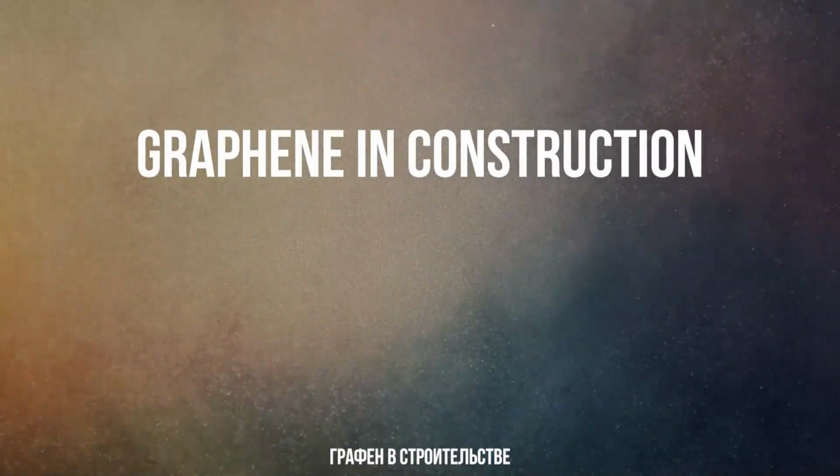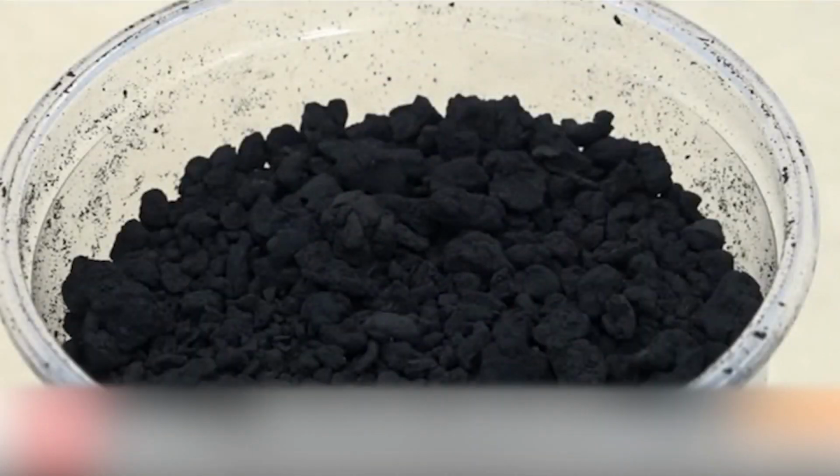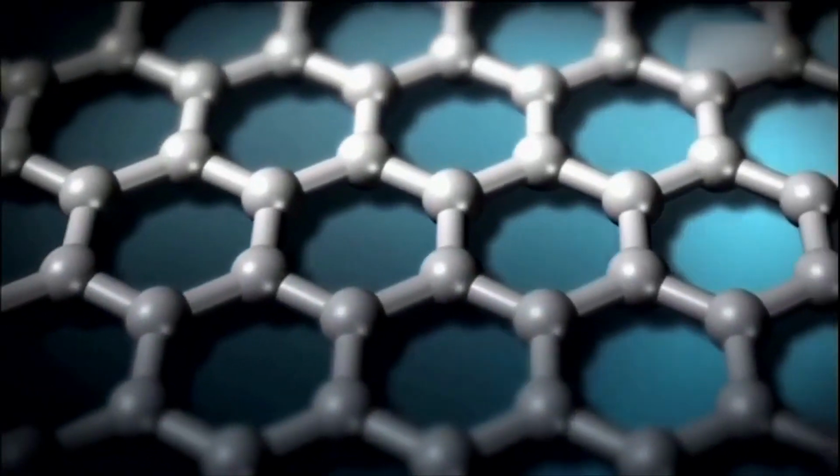Graphene in construction. Graphene is a wonder material that's 200 times stronger than steel and yet lighter than paper. Scientists say it's going to change everything, from electronics to spaceships. But why is it important for construction? Graphene walls are 5 times lighter and 10 times stronger than concrete. Anti-corrosion coatings: bridges and houses do not rust.